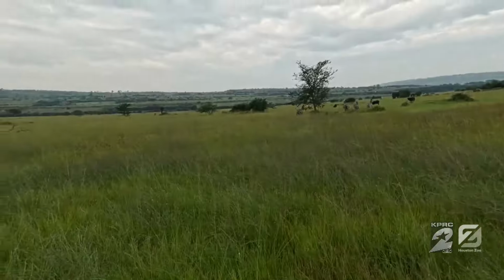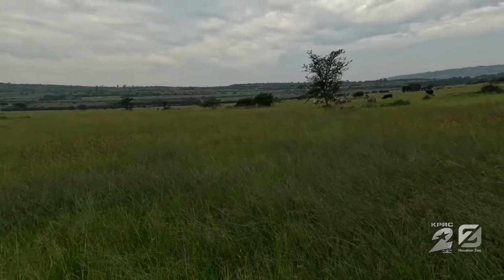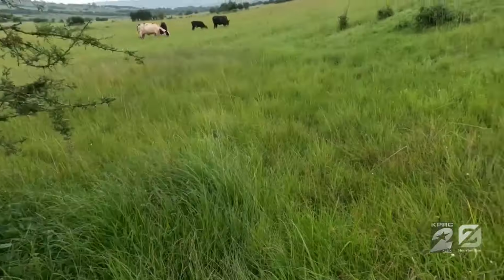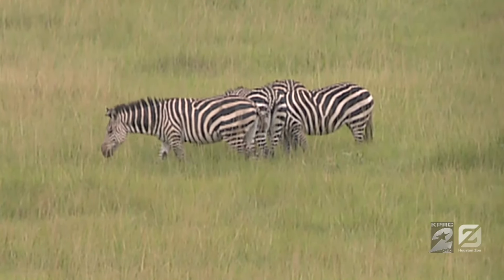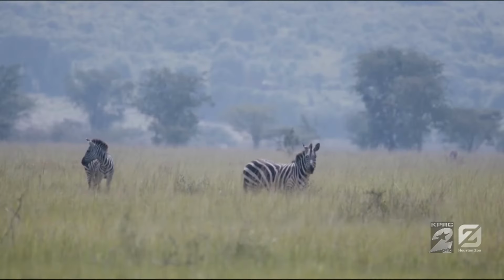A dart fired, but it didn't stick, and the zebras took off. It didn't stay in. No, I think it hit and bounced. So we're just loading up another dart here. It's hard to get close. The closer you are, the easier it is to take an accurate shot. And with that, the camera battery died just before they came up with a solution to get closer to the zebra.